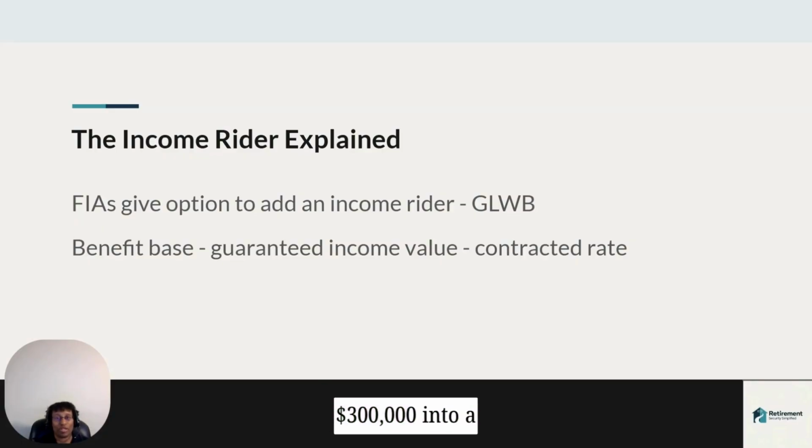Say you put $300,000 into a fixed indexed annuity with an income rider at age 55. Your benefit base grows at 6% simple interest per year. You let it grow for 10 years without touching it. By age 65, your benefit base has grown to $480,000. At that point, you decide to activate your income.